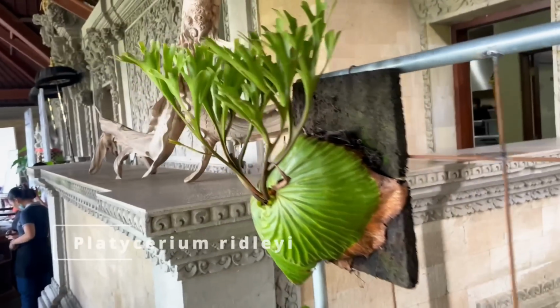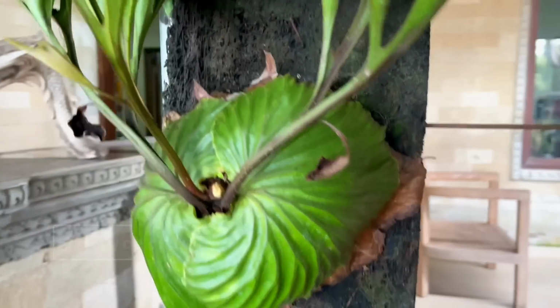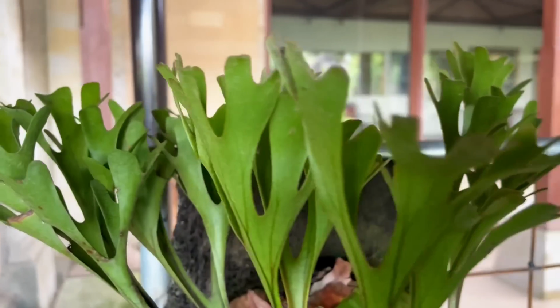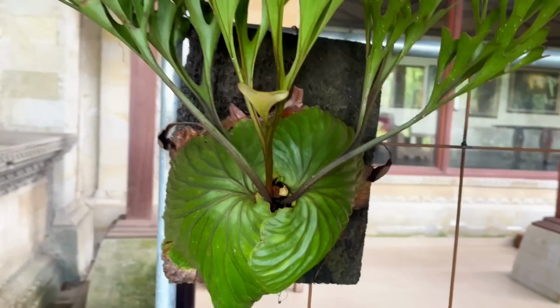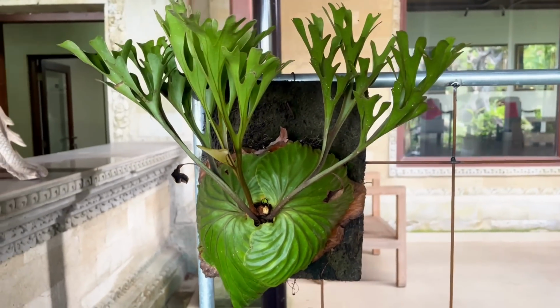And back there, this is the Ridleyi. And I also heard that this is actually one of the harder ones to keep alive. I don't really know why. I will definitely want to pick up one of these at some point. They are not cheap to come by.